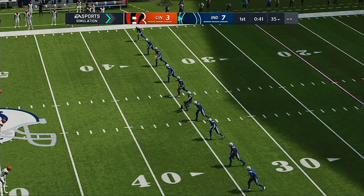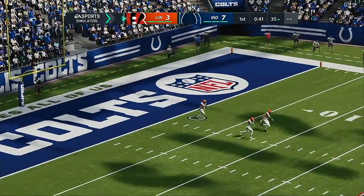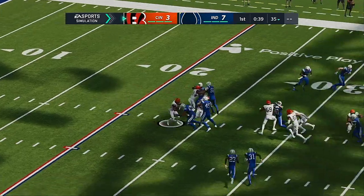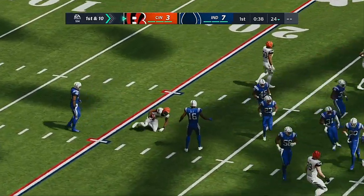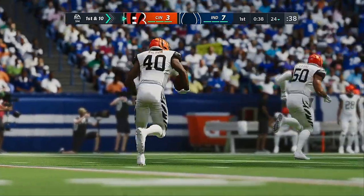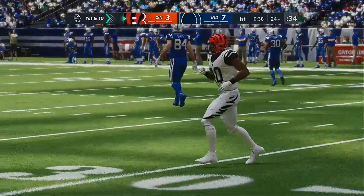Sanchez now, he'll kick it away following the touchdown. Fielded a couple yards into the end zone. And he'll be stopped right around where he would have been had he gone down to a knee, maybe a yard shy of there at the 24. The Bengals offense now, they head back onto the field.